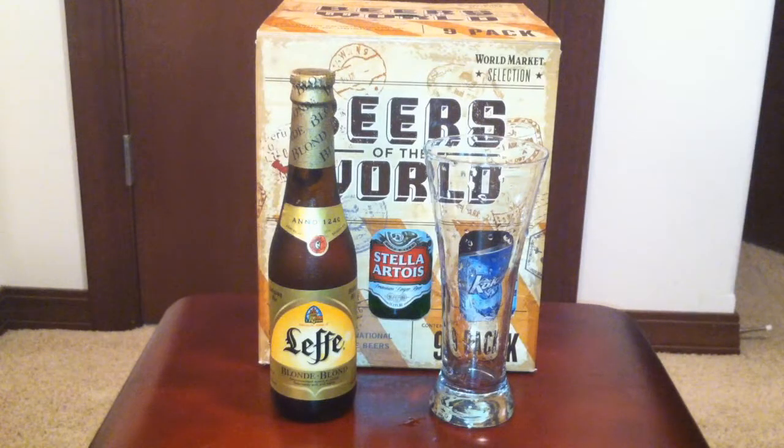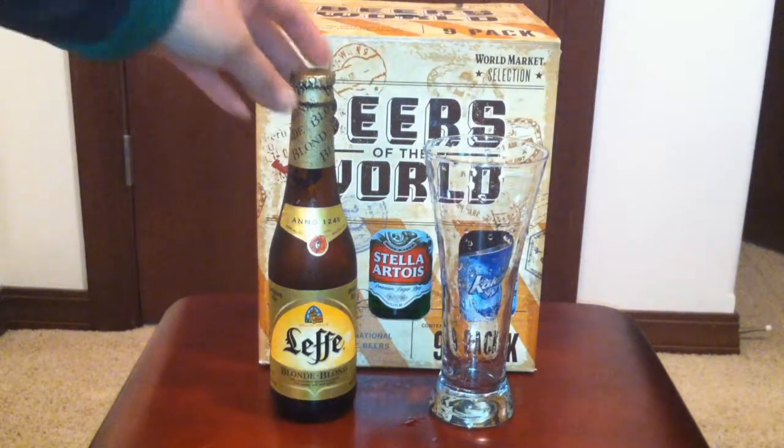I paid $14.99 for this, I believe. That comes to about $1.67 per beer, so it's not relatively cheap. But hey, if you want to try a little bit of each beer from around the world, this is the perfect way to try it. And I definitely never tried this brand or saw this brand before. So let me show you guys a close up.